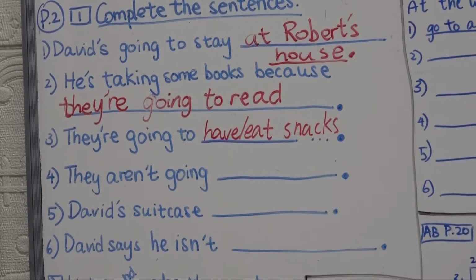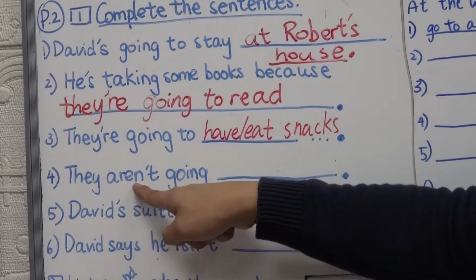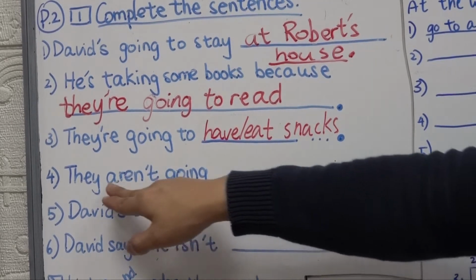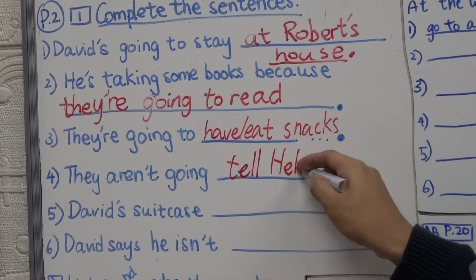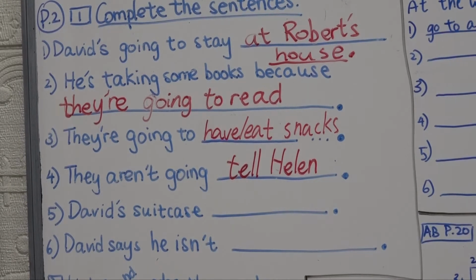And what kind of snacks are those? Sweets and biscuits. Now, question number 4. They aren't going... So they're going to eat snacks, but they aren't. Here we have aren't, A-R-E-N apostrophe T. Aren't means are not. So what are they not going to do? After eating snacks, they will not. They aren't going to tell Helen. Again, there's a name here, so it should be a big H. The beginning of a name is a capital or big letter.